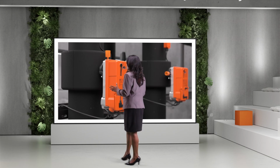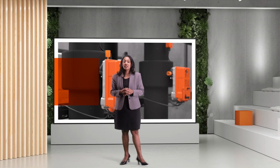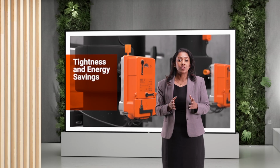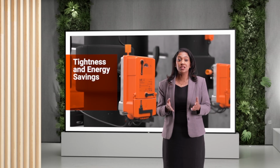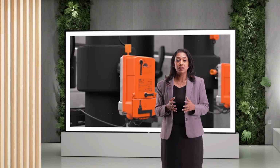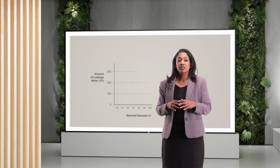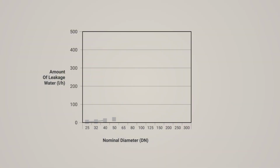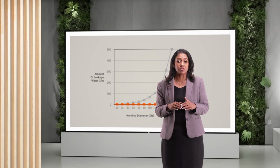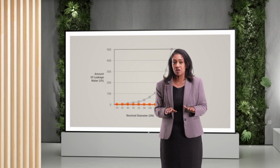Wow, amazing. It's great to see that we are opening new possibilities with the control options. Even today, a great deal of energy is still wasted in HVAC applications. This is the case, for example, if globe valves are in use. The amount of water leakage increases with nominal diameter. However, in the case of butterfly control valves, there's no leakage. Replacing a globe valve with a butterfly control valve reduces energy consumption and decreases operating costs.